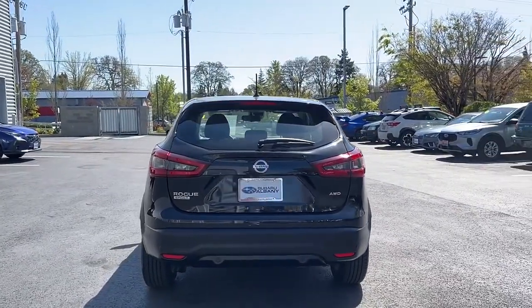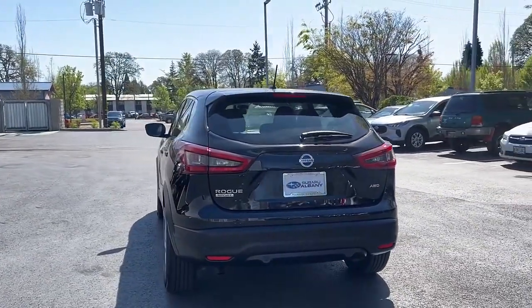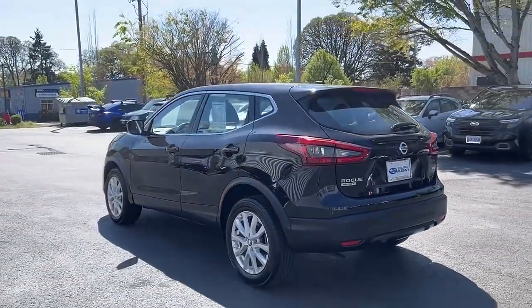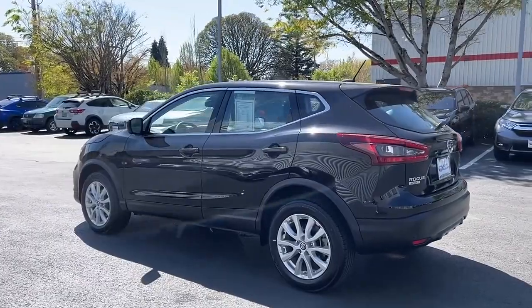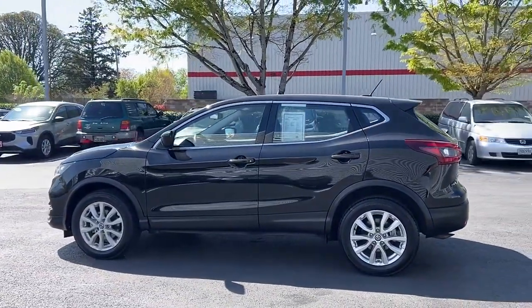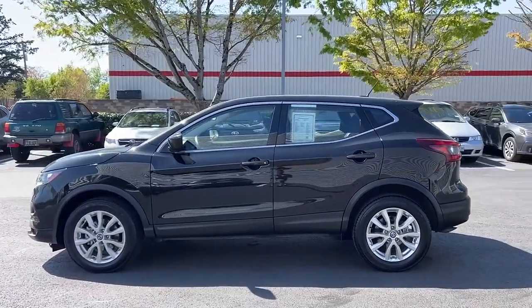Here are some of this vehicle's great options: rear spoiler, blind spot monitor, all-wheel drive, aluminum wheels, stability control, tire pressure monitor, daytime running lights, tires front all season, tires rear all season, 4-wheel disc brakes.